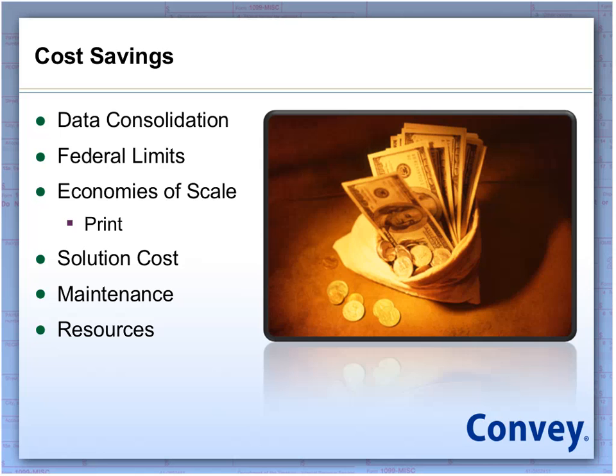It allows you to do things like federal limits. So for anyone who's not aware, the IRS will allow you to not send tax statements if the payments are below certain thresholds. And in a decentralized setup, you can't properly check your payments because the data is not consolidated, so you don't know if your aggregated totals are above those thresholds or below those thresholds. So if you consolidate your data, you're able to properly apply federal limits, and in some cases you might save 20–30% of your form volume by not sending out tax statements to individuals who are only getting paid $5, $10, $30 depending on the form type.